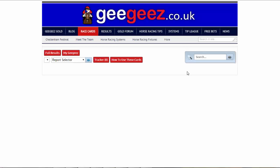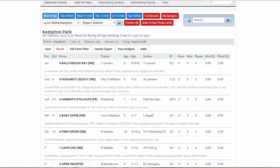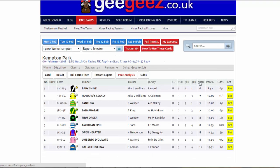If I get the full result up for this race, you will see that this is one I didn't back. I was very tempted to, and I wrote on my blog, and I hummed and hawed, and in the end went for Umberto de Lavarte, who came a kind of poor third really. But the pace analysis on the day was what interested me.